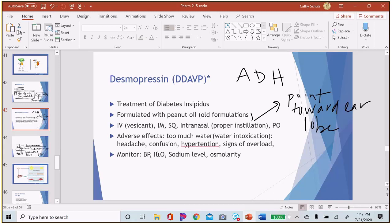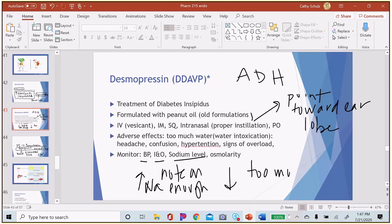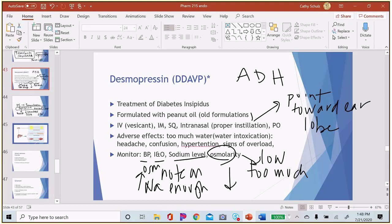So anyone who's taking this medication will have to have their blood pressure monitored, because that tells us something about their fluid status. Their I&O, so be sure it's equal. Want their sodium checked. If their sodium level is too high, then they're not on enough medicine. If it's too low, they're on too much. And it's the same with osmolarity. If their osmolarity is too high, that's the problem. They're not on enough medicine. If their osmolarity is too low, then they're taking too much, and the dose will have to be adjusted. So it's a fine balance, keeping them in the right range.